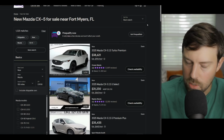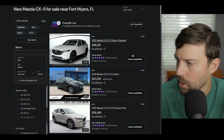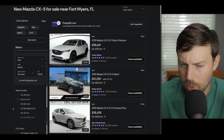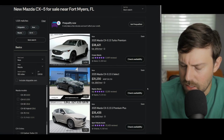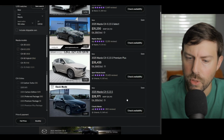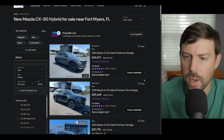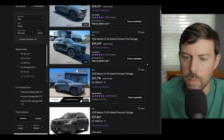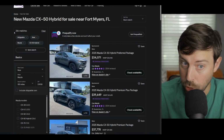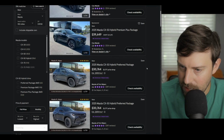CX-5, they don't come in a hybrid yet. They will soon, as I've been briefing on the channel. And we do have a 6-speed auto. You're not going to have a CVT. Look, you can get them for under $30,000. This is a way better vehicle than the Terrain, built in Japan. CX-50 hybrid, if you want a hybrid from Mazda, there's actually a 300. There's quite a few out there. In my area, you're going to be able to get deals on these things.